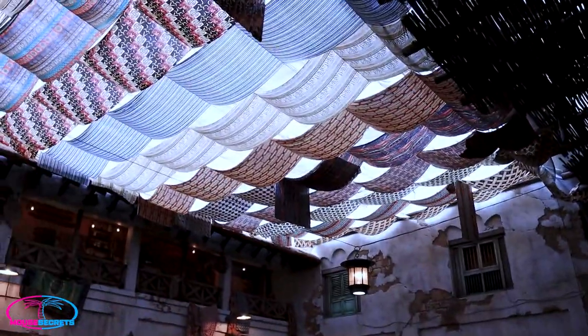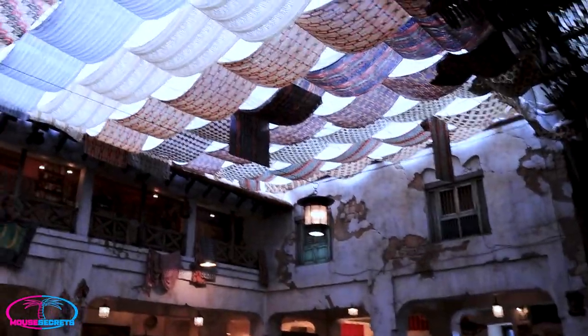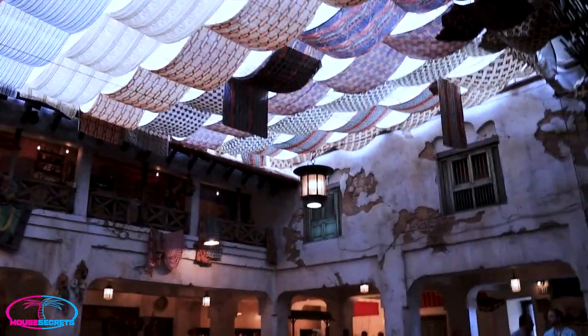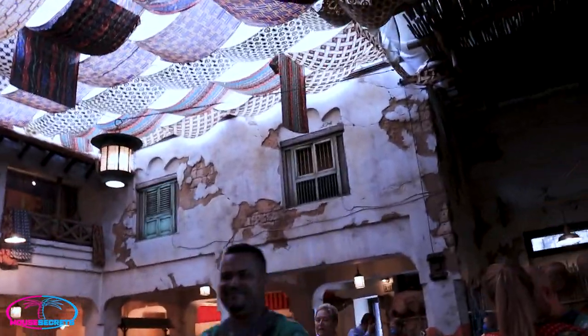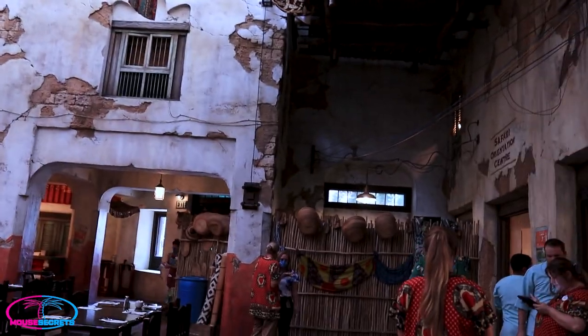But either way, this is the main dining room. You can see where they're cooking. I see the fire over there on that side. I'm assuming that's where they're doing the chicken and the beef, all the yummies and the goodies. But yeah, just looks really, really cool. Check that out, up there on top, that balcony. So much detail and everything.